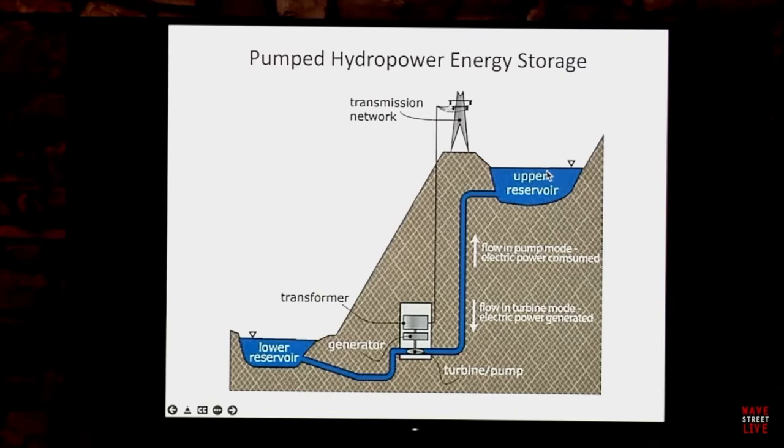And then at night, when the sun goes down, we need to get the energy back. We reverse the process. The water runs back down, just like any hydropower, and what was previously a turbine and previously a pump becomes a generator, and that electricity then goes back out to the grid. And the storage efficiency here is very high. It's like in the 80%+ range. So if you put in 100 megawatts, you get back 80 megawatts, that kind of thing. Very efficient.